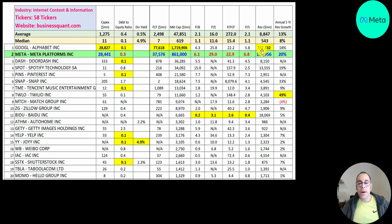Meta generates a ton of revenue. Look at Google, 300 billion. And both of them are growing a lot. 20% is the 5-year annual revenue growth rate. 20% is a good growth rate for a company at 1 billion. At 800 billion, it's an amazing growth rate.